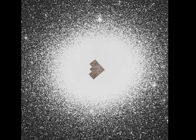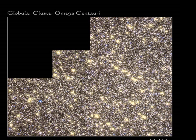This is one of the richest ones. This is Omega Centauri. And this weird pattern here is actually a whole bunch of photos from the Hubble Space Telescope, and then this is just a rather overcrowded picture from the ground, overexposed. But we can zoom in here and see it up close, and it's just mind-boggling how many stars there are.